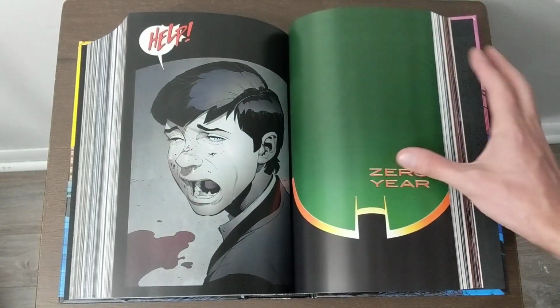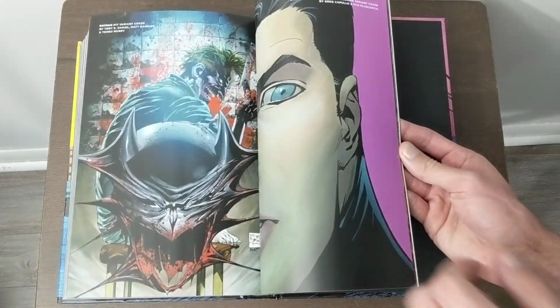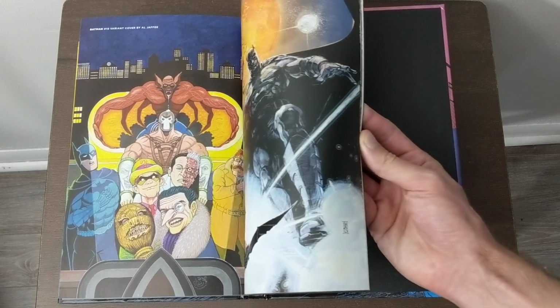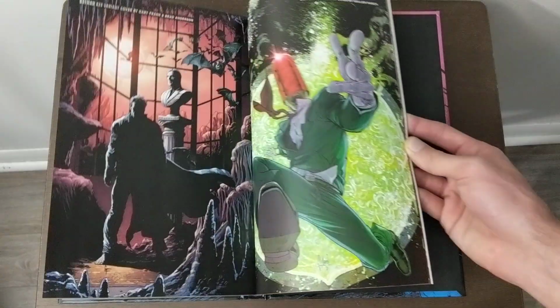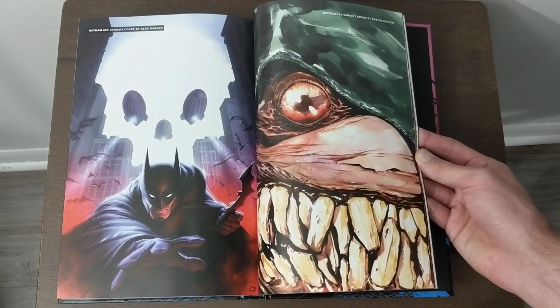Now it's trying to push up again as we're getting close to the end. I'm going to see how many pages this actually is. And there are the extras and all that kind of stuff. Variant covers, that's a cool one. Those are nice too, I like that. Some of these variants are really wicked.